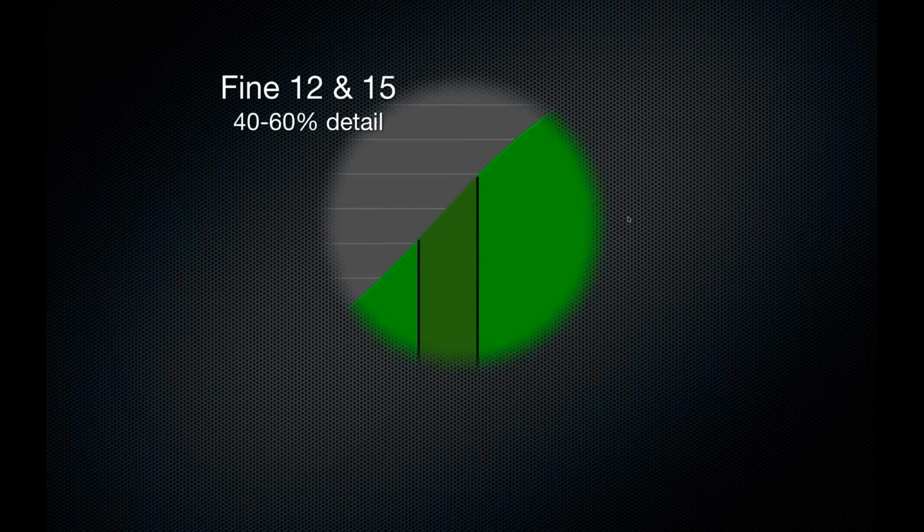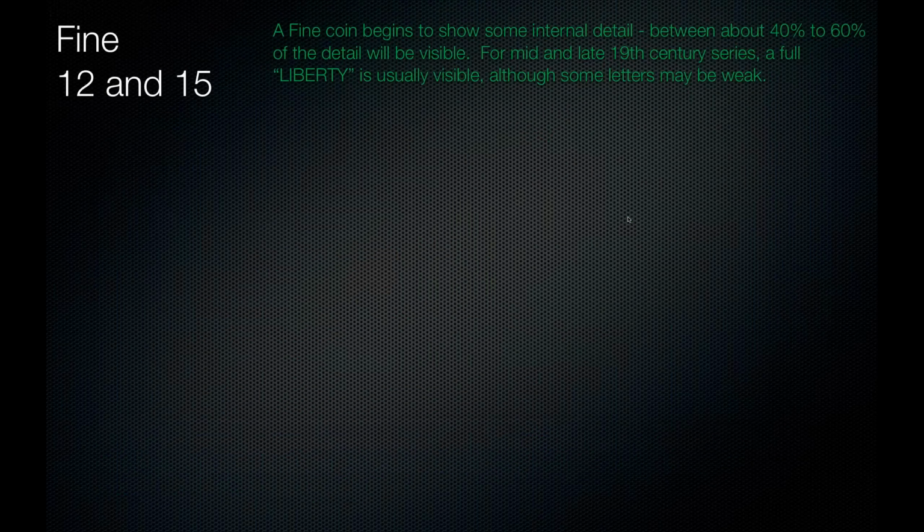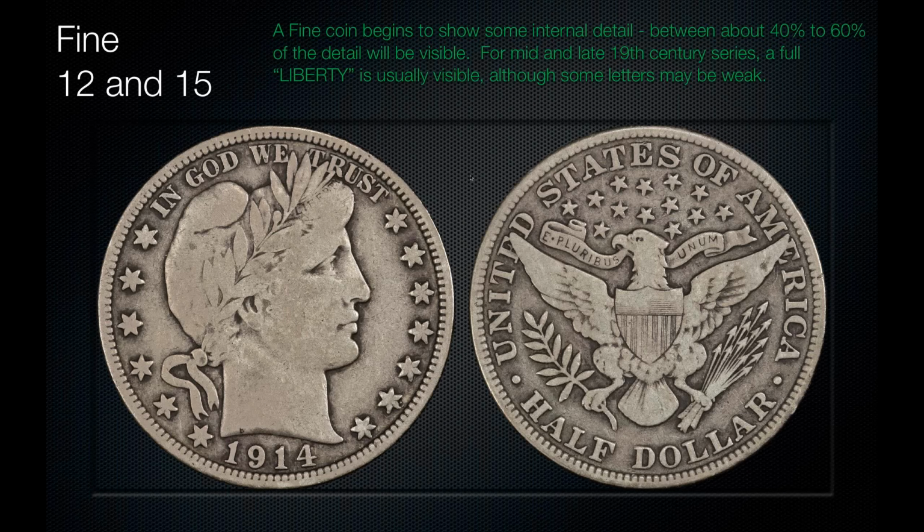With Fine, we also have 2 grades, 12 and 15, and that's kind of the halfway point on a coin. In other words, 40 to 60% of the detail is visible by the grade of Fine. And once again, on these 19th century coins, Indian heads, V-nickels, barbers, seated stuff, the requirement for Fine is full Liberty. We here at PCGS are somewhat forgiving, and a letter or two can be extremely weak for Liberty.